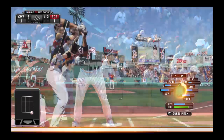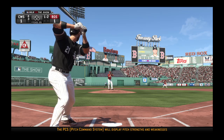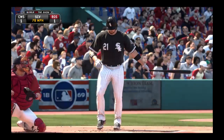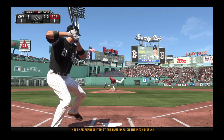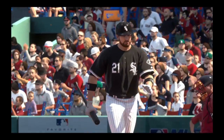Good waist pitch, 1-2. And he lays off a pitch outside as they draw even at 2-2. And the hope was that he would have chased one of those pitches, but now on 2-2, I don't think you fool around anymore. And he got him.